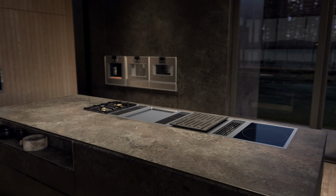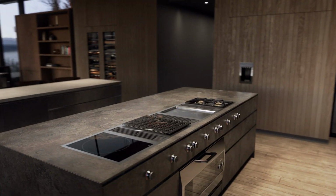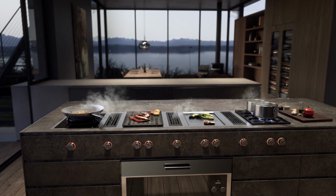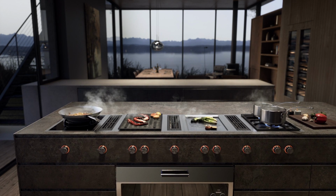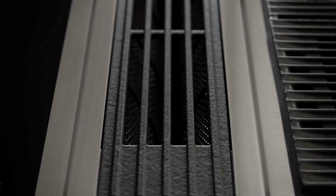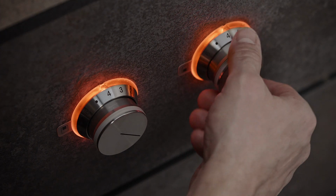This array of cooktop and ventilation pairings allows the designer to give the chef a professional experience, along with a view. We create objects to be valued, admired, and most of all used. That's why we know materials matter. The quality of Gaggenau craftsmanship and materials is felt at the first touch.